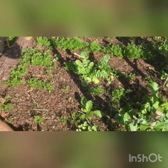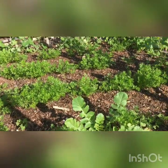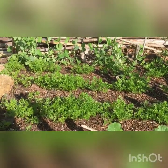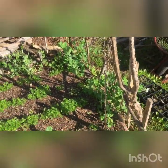This is peas and carrots, like Jenny and Forrest. Carrots are kind of being slow. This bed does get a lot of shade. I need to go ahead and put up some twine for these peas to climb.